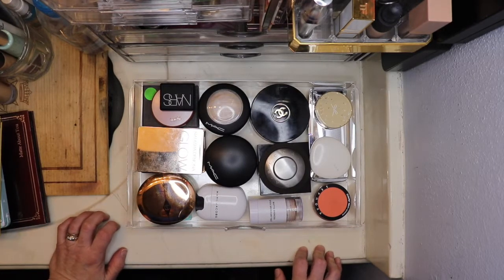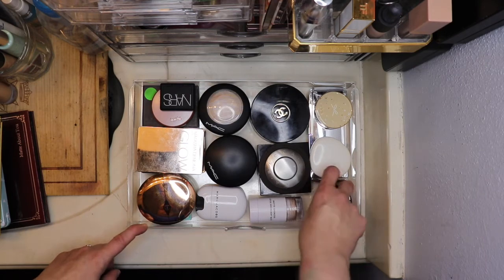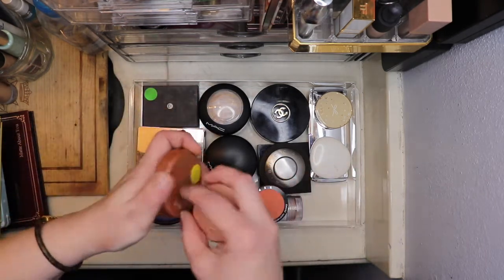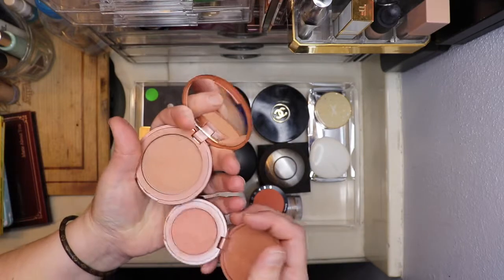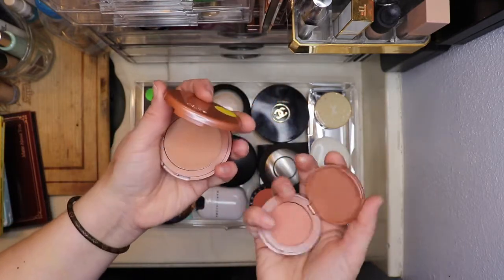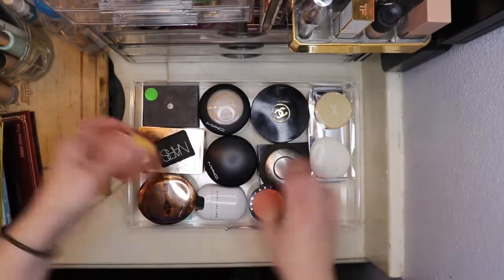Ooh, let's go through this one. So right off the bat, there are things I struggle with, like specifically these 2 blushes that are Tarte blushes. This is Sensual and this is Concept. Ugh, I like both of them, but they're so boring. I never reach for these anymore, but I can't get rid of these yet, so can't do it.